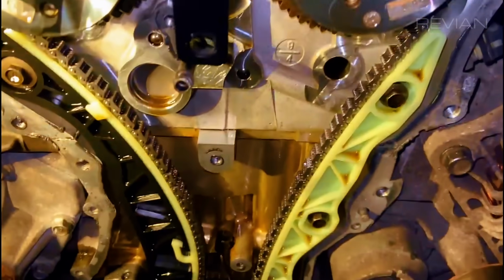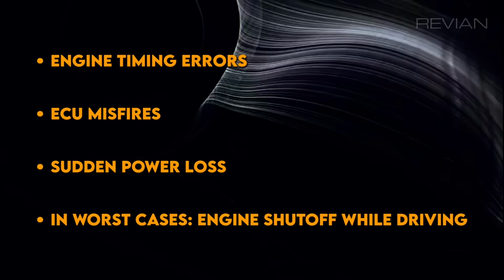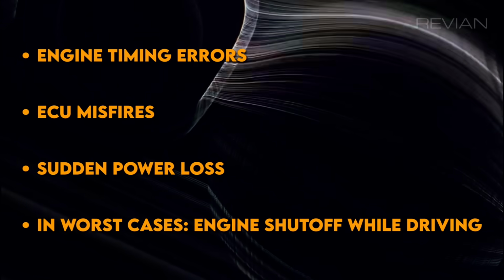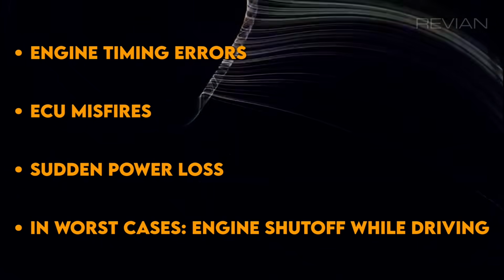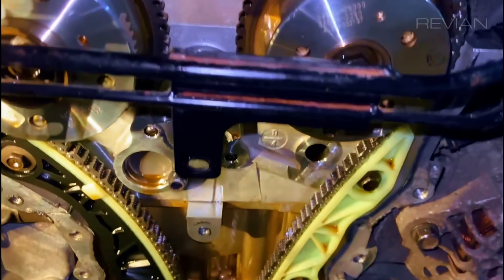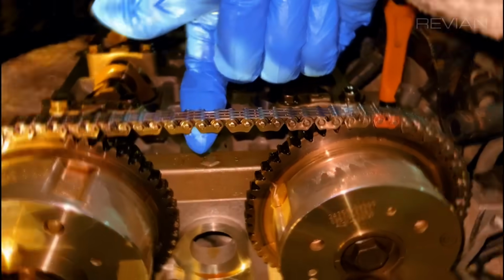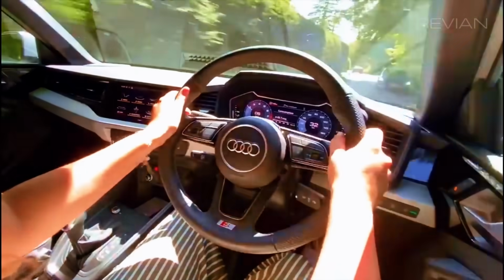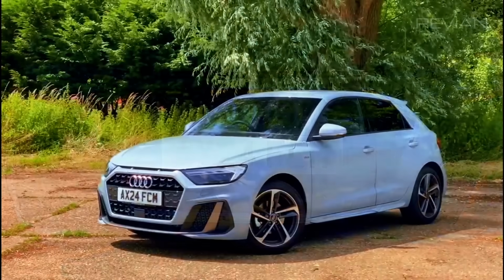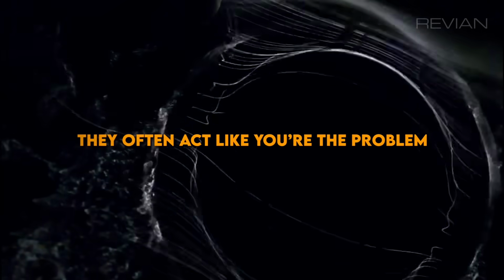In many cases, the timing chain loses tension early, even before 80,000 kilometers. That causes engine timing errors, ECU misfires, sudden power loss. In worst cases, engine shut off while driving. It's dangerous, it's expensive, and it can happen without any warning signs. Even worse, there was no official recall. Audi never admitted fault. And authorized dealers? They often act like you're the problem.